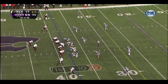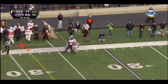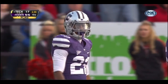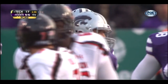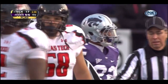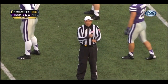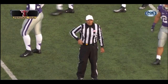First down and 10 at the 38-yard line. Daffy finds Ozzie Lawrence. He picks up the first down, flag on the play. Seth Doege is the first quarterback to throw for more than 300 yards versus Kansas State in the last 12 games. Doege 31 of 46, 301, a touchdown and an interception. After the play, personal foul, number 3 of the offense. Play results in a first down, then we'll have a 15-yard penalty. First down, Texas Tech.